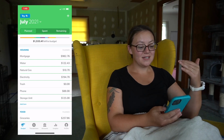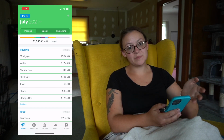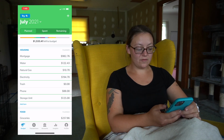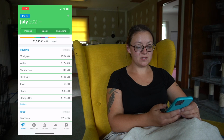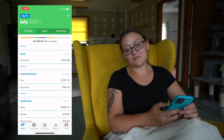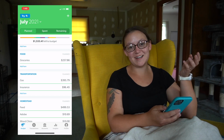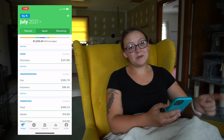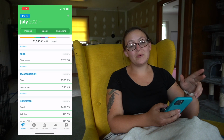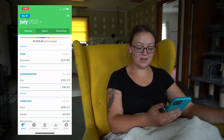Going back through, natural gas was what it should be. Electricity, a little bit higher, but it has been hotter, so we've had our AC units running. Then the phone and storage unit. Down to groceries, we did go over our grocery budget. I don't know if I really have a good excuse for that this time, but we went over it a little bit. We also went over in gas. However, we did drive up to Durham and back twice, and we did go up to Virginia. So the extra gas prices are in there.